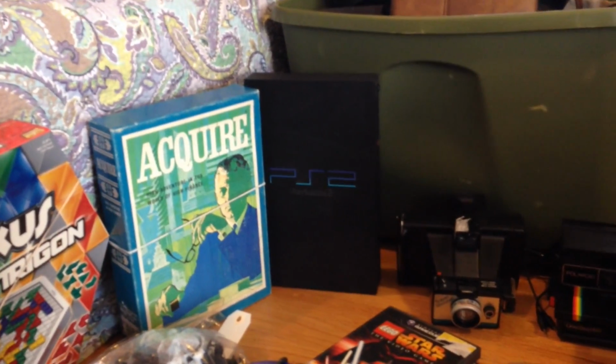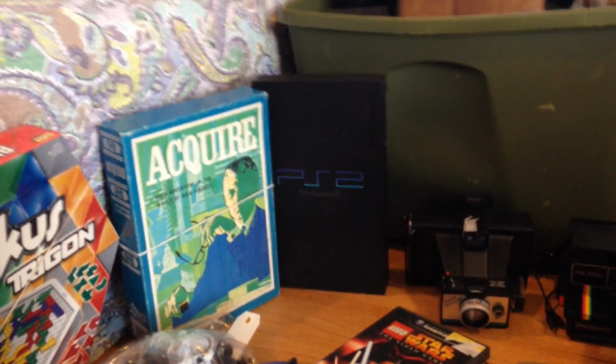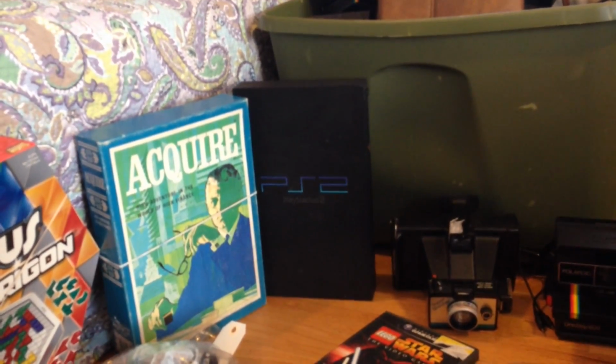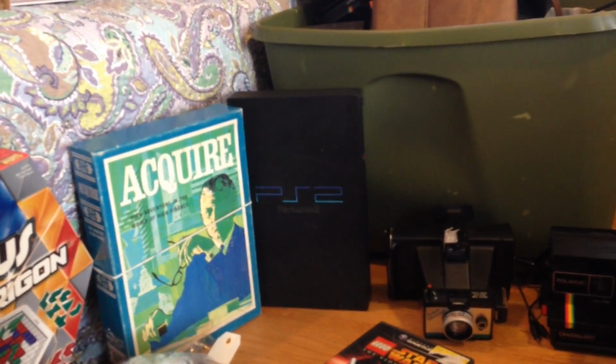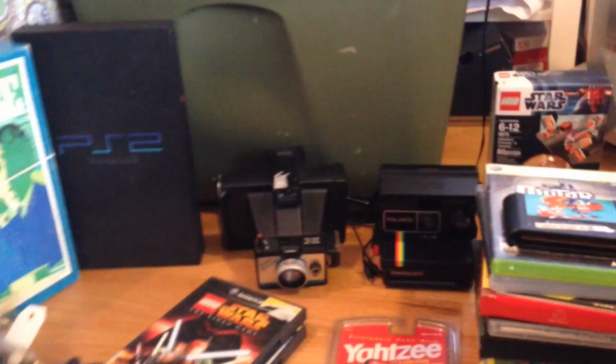Next to that's a PS2. Got that for $4.99 at Goodwill, the one I don't get the discount at. But the disc tray is kind of weird. It's really slow, so I haven't tested it completely yet. I just plugged it in. We'll see how that goes.